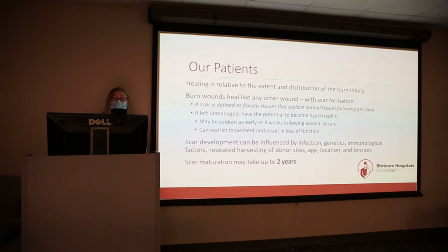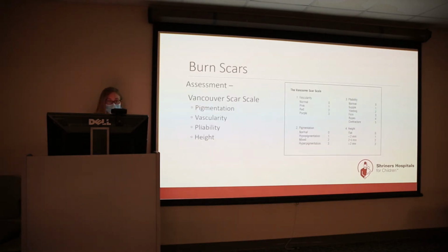Some kids, their scars mature after 1 year. It's just, we don't know, and so we always treat a patient as if it's going to be up to 2 years, because if we stop all of our scar management too soon, then they're at risk for more hypertrophy, and if those scars are still active, we just want to make sure that that patient is covered. So we always treat it as if it's up to 2 years.